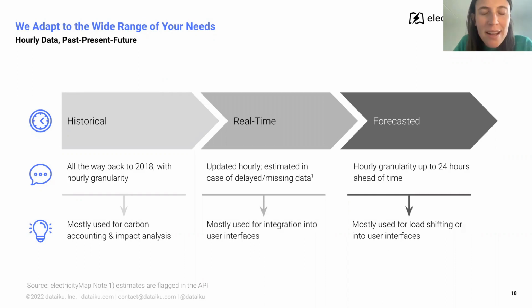Then we have the real-time data, and this is where a lot more of our machine learning algorithms are coming into play. This real-time data is updated at every hour for all the zones you're interested in. And we even have recently launched an estimation feature, which shows an estimate, which is the most accurate possible data point in case of the source data being delayed or missing, which happens quite a lot. So now with estimations, you always have a data point returned to you, which enables your decisions to be made on a real-time basis without any interruption.